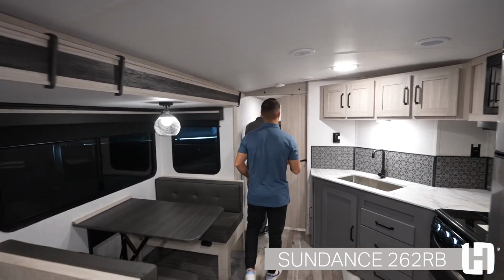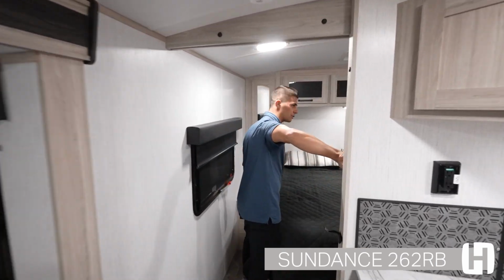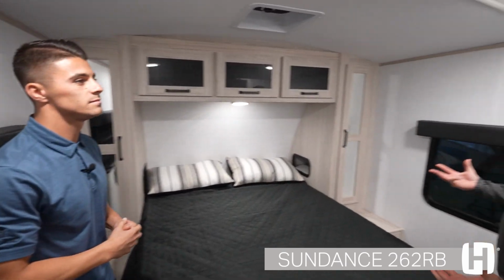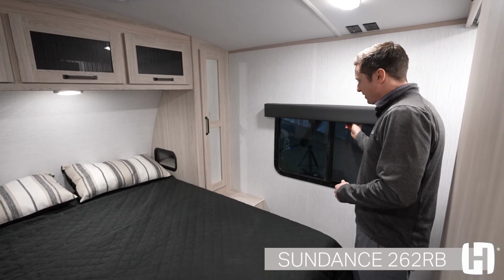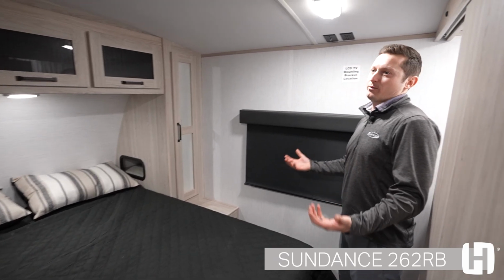Sounds good. Hey, I love how they actually separate the bedroom and the living area with an actual solid door on this floor plan. Yeah, it creates good privacy, especially like our roller shades in the bedroom here. Traditionally in a travel trailer, you only see this in the living area, but we went the extra step to put them in every room in the Sundance.